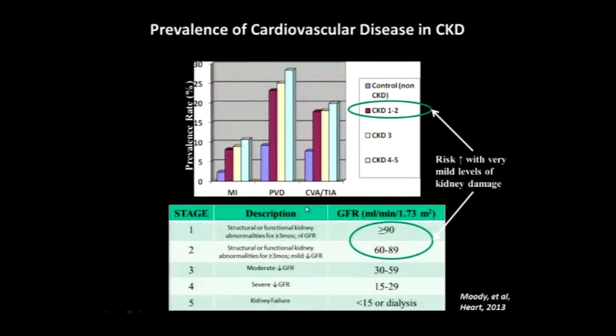This is another way to look at it. If you look at CKD 1 or 2, this study looked at the prevalence of cardiovascular disease in different stages of chronic kidney disease. The stages of chronic kidney disease are listed here, and I don't want to go over them. What I want to point out is stage 1 is some abnormality of the renal parenchyma with normal EGFR. I will challenge you to show that anybody who's had lupus is not left with some abnormality of the renal parenchyma after the disease heals. Stage 2 is a very mild decrease in EGFR, 60 to 89. And so in the purple is stage 1 and 2 CKD. Increased risk, this is the control, the blue, increased risk of MI, peripheral vascular disease, and stroke or ischemic events.